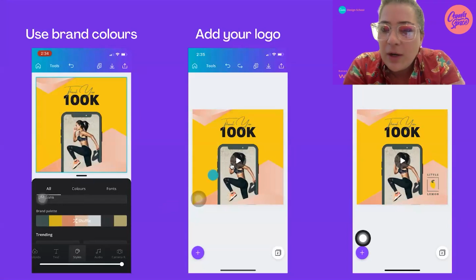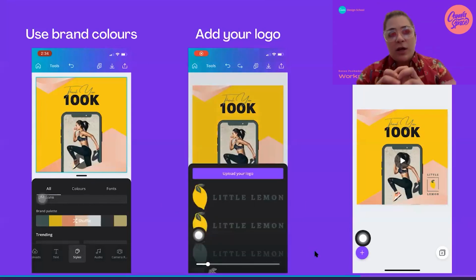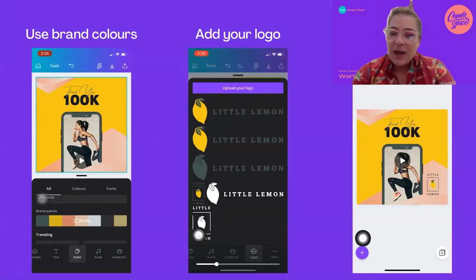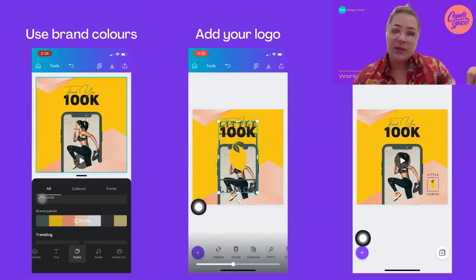Cool. So I'm happy with that one. Then I'm going to move on to adding my logo, and just where Andrea was talking about, there's that side panel on the left with all of the tabs. It's exactly the same on mobile. It's just flipped to the bottom.